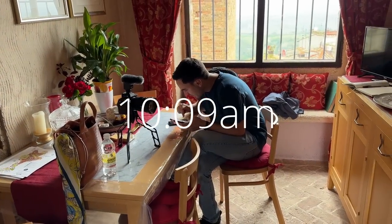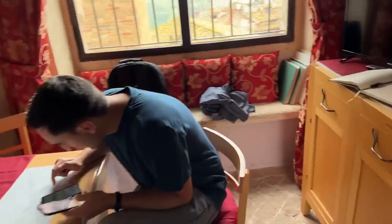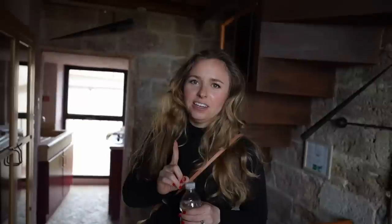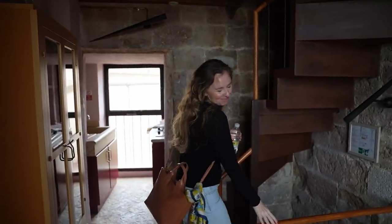Finding our next destination. Yes. I just want to say, I would 100% live in a tower. Except I don't need you to rescue me in 1 hour. No.